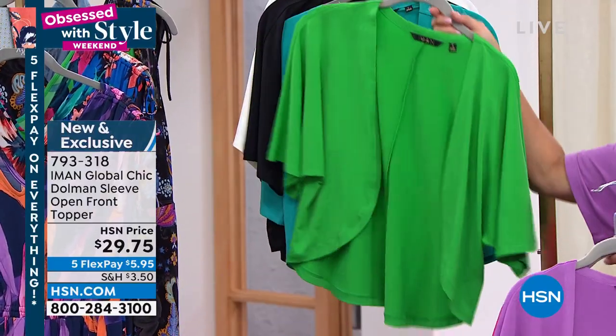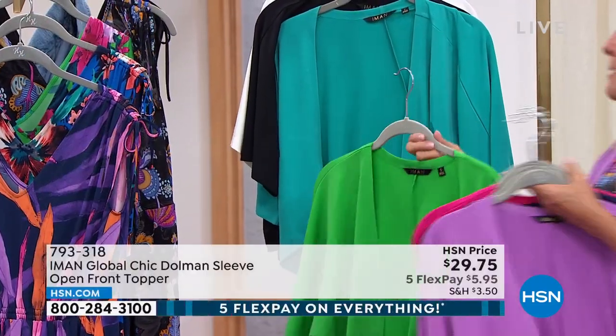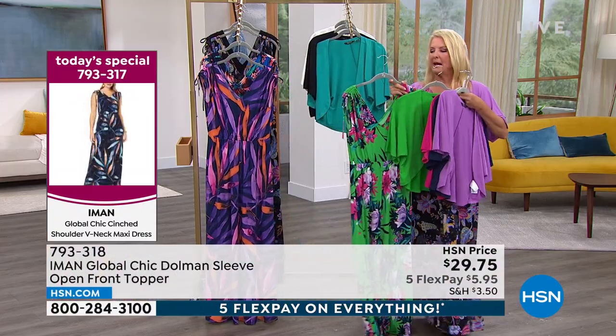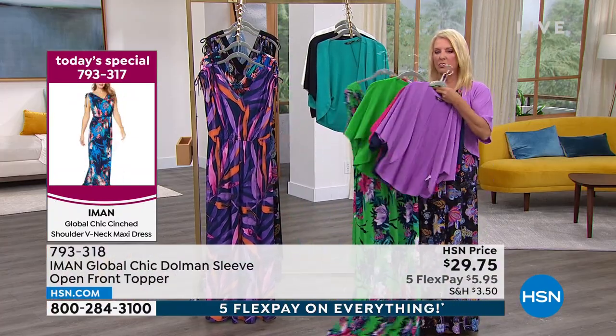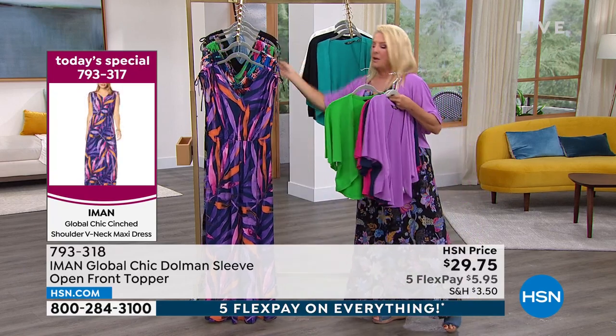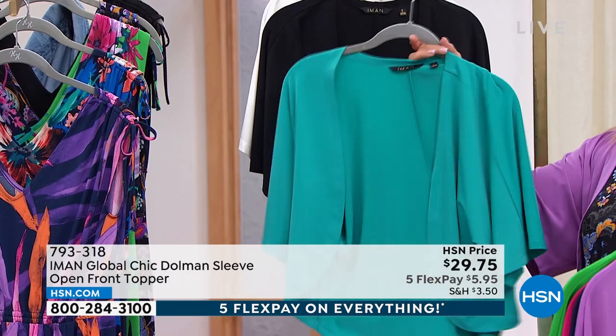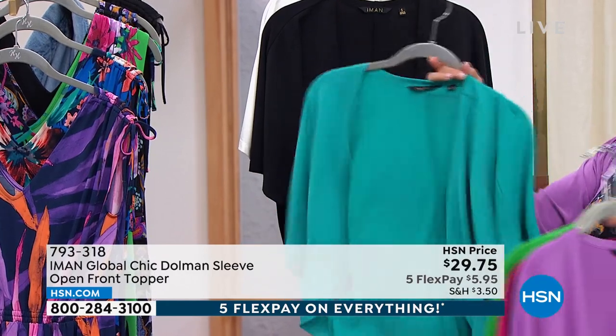This one's really fun, this is bright green. What's interesting is the bright green, the Pink Peacock, and the navy all work back to the green tropical floral that we showed you earlier. All right, then we also have this, which is the true teal. I think that looks magnificent with the black. That's how I wore it last night.